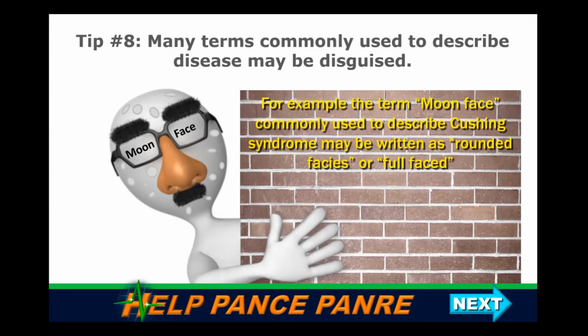And there are a few other things we'd like to talk to you about that we know are problems, or I shouldn't say problems, are things that you need to be aware of. That would be the fact that they're starting to describe a lot of terms, meaning that we're used to, for example, moon face, buffalo hump, abdominal striae.